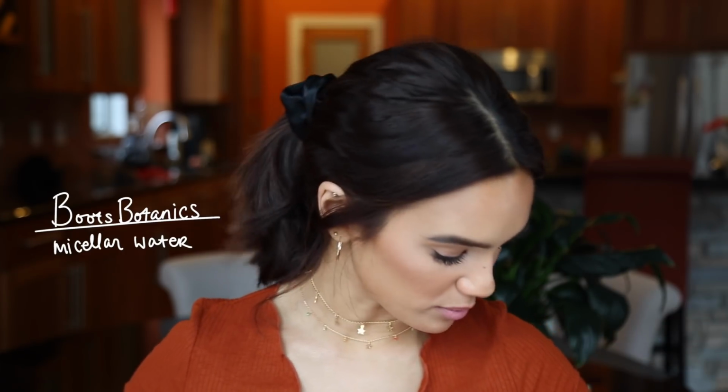Okay, another micellar water. This is the Botanics from Boots. I mean, it was good. It wasn't anything special though. It doesn't take off waterproof makeup. I'd recommend it if you don't wear a lot of waterproof.